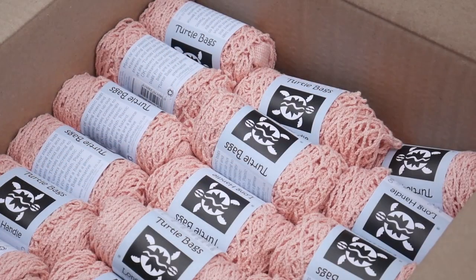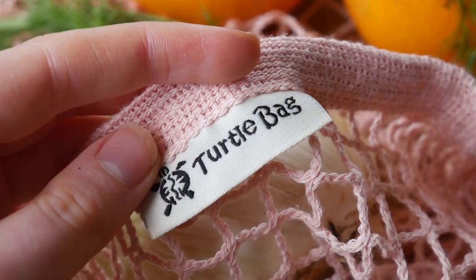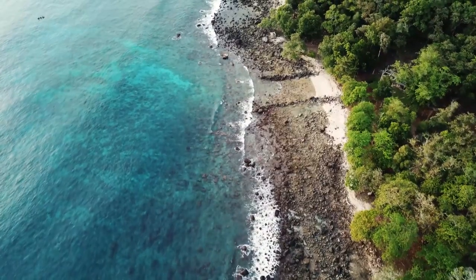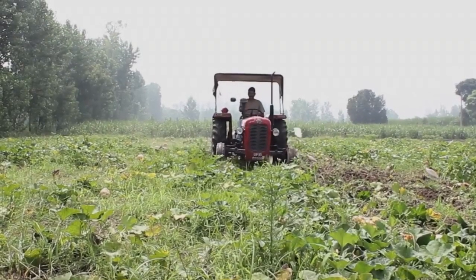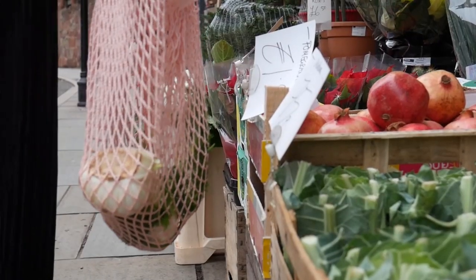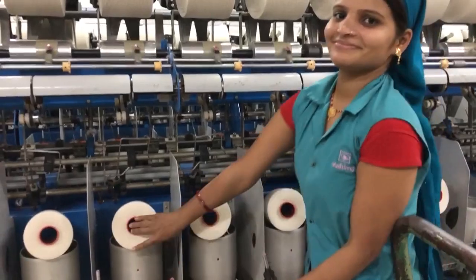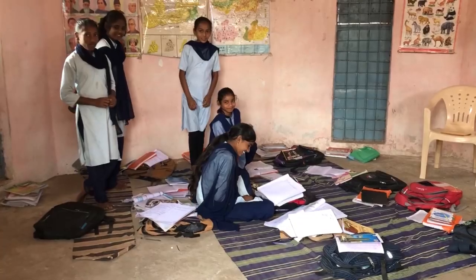As you see, by the time your turtle bag reaches you, it has passed through many hands. Using a turtle bag means not only reducing plastics in our ocean, it also means supporting organic agriculture, protecting the environment on both a large and local scale, and providing a fair livelihood for all the people involved in its creation.